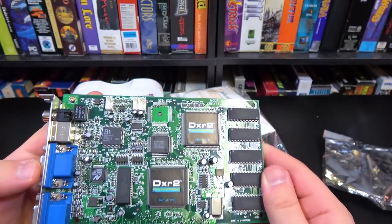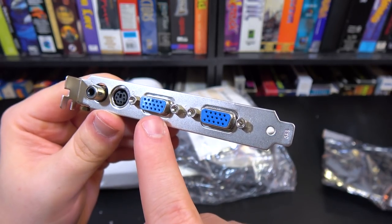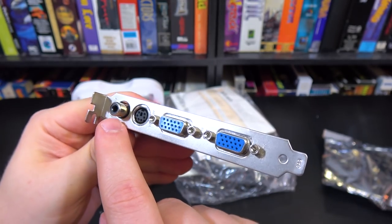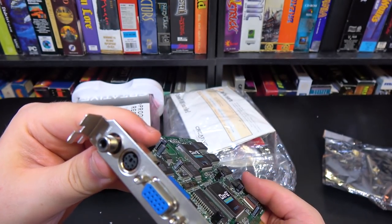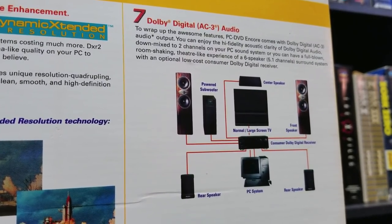And yeah, this is a pass-through type of card, so a cable from your video card goes in here, and then this is going to go to your monitor. S-video right here, and then SPDIF audio out, just for your TV or Dolby sound system. This can do 5.1 channel AC3 audio.